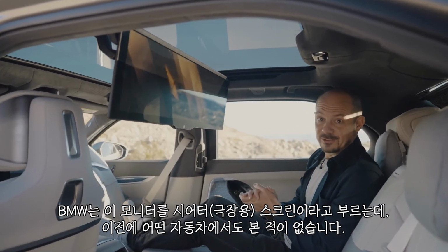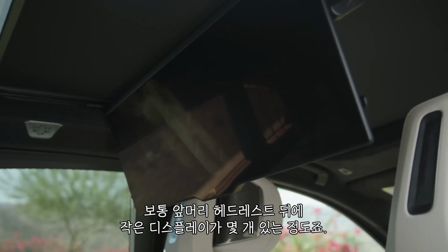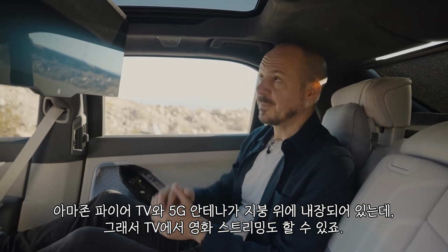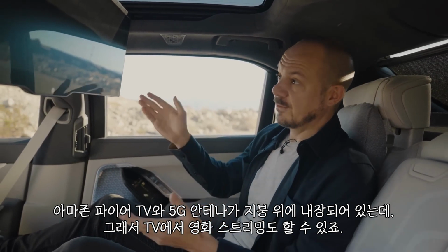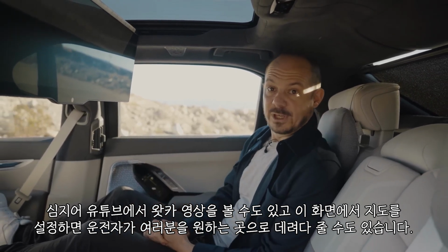BMW calls it a theatre screen, and it's like nothing I've ever seen in a car before. Normally, you get a couple of small displays on the backs of the front headrests, whereas this, well, it's more like being in a cinema. It's got a built-in Amazon Fire TV and a 5G aerial actually on the roof up there. So you can stream TV, watch films, or perhaps even watch the What Car YouTube channel while your driver takes you where you want to go.